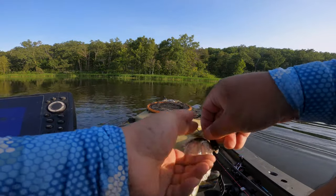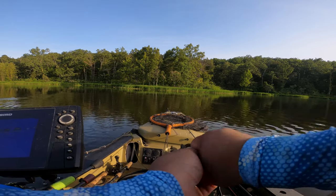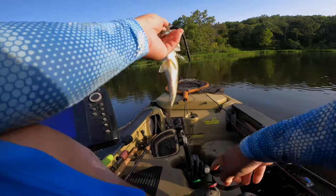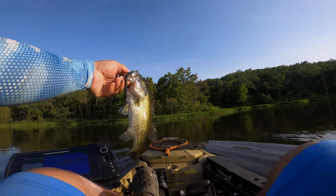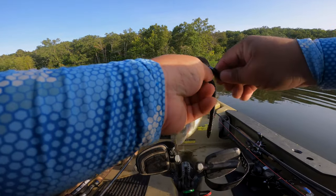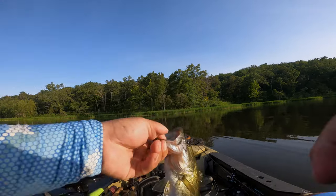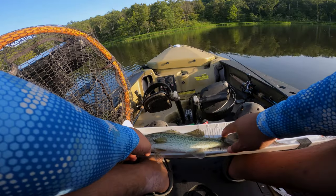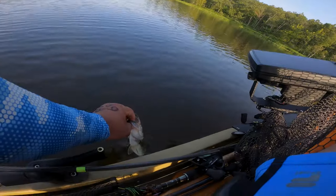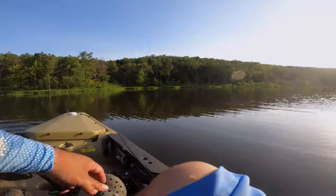We got one. Got a brush pile bite. So we know a couple things now. They're on wood. They are on wood. All right, a little one, 12 and a quarter. Woo! Damn, he not happy.